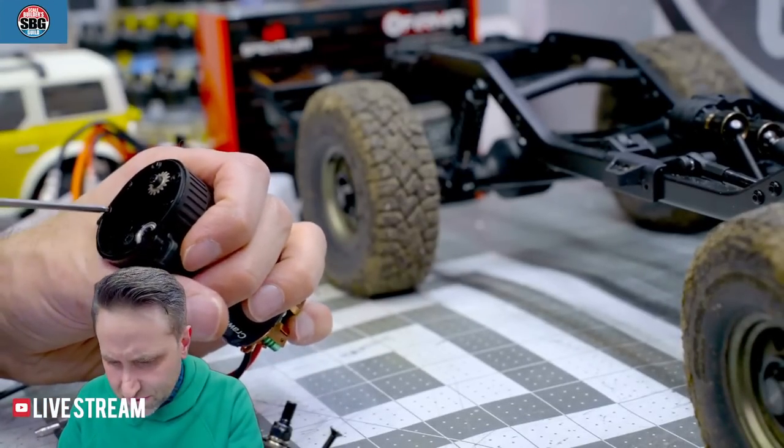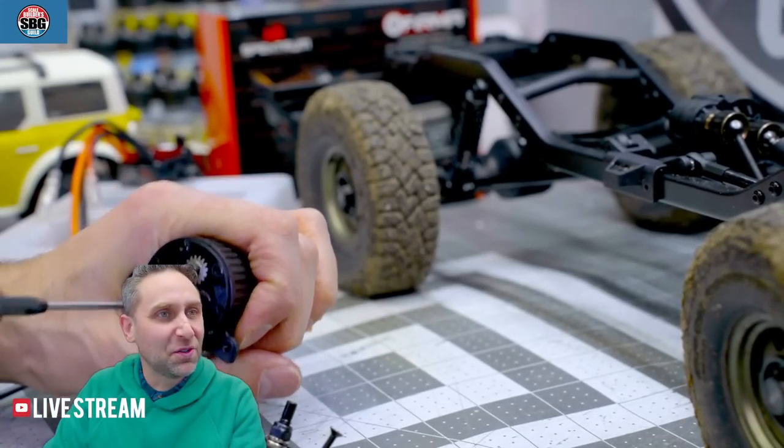Yeah. We missed the mesh entirely. That's why the mesh seems so smooth.